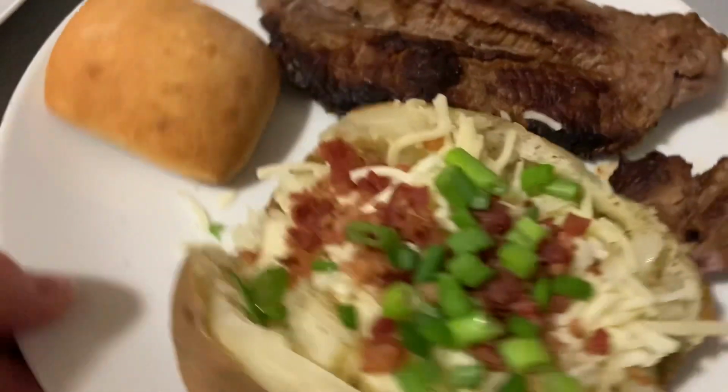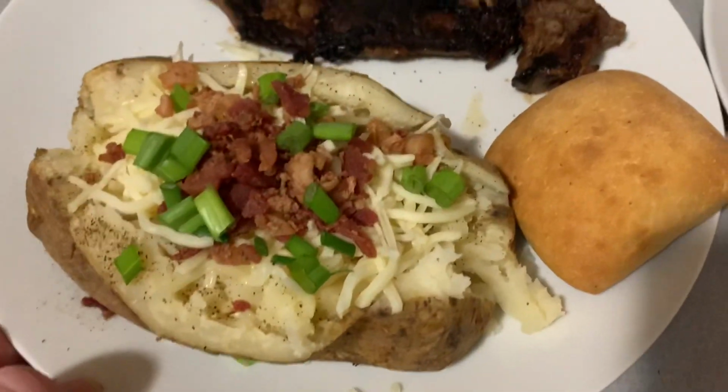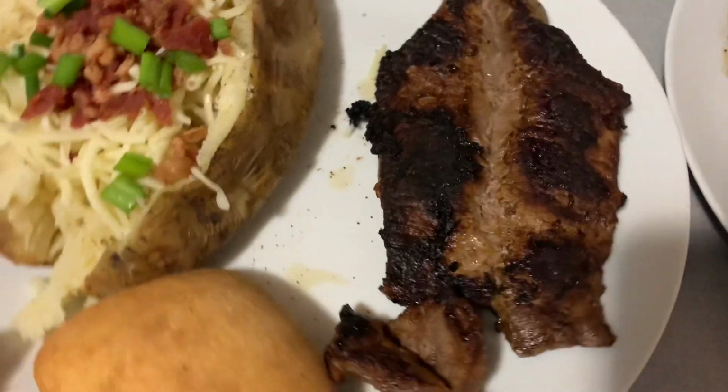The next meal I made steaks. These are some New York strips that I filleted open. Then we made some baked potatoes. We used Monterey Jack cheese because that's what we had on hand, and loaded those potatoes up very well.